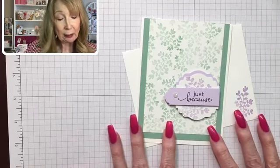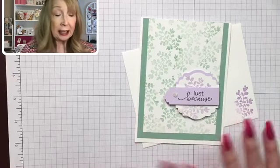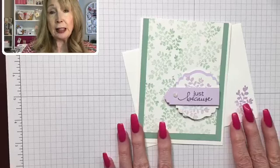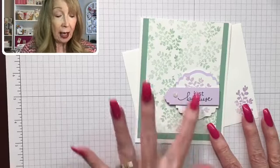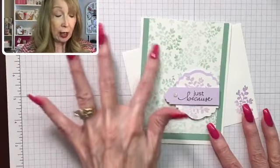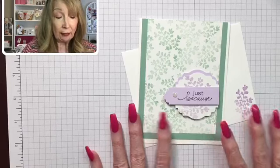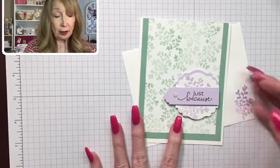I think this purple and green are always a fabulous color combination, and any shade of them generally looks beautiful together. And I think it's because most greens have a blue in them, and so mint macaron is pretty blue, and so are these two purples. So this is the card we're going to make today.